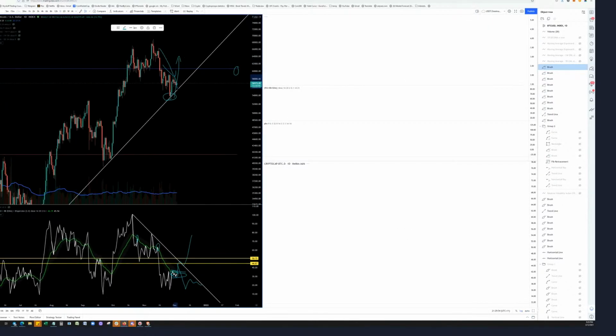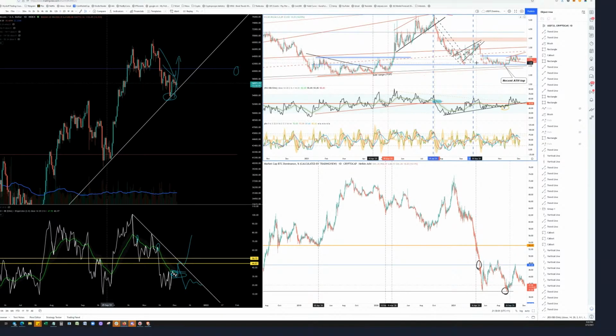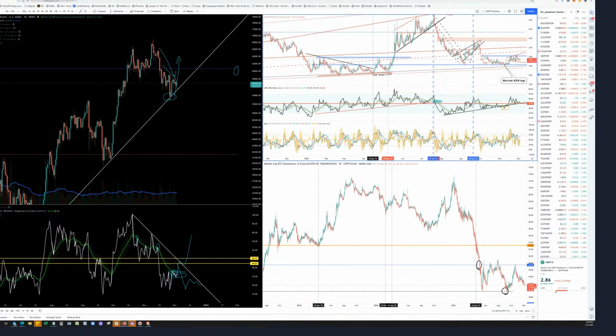So let's have a look at that. What have we got here? Here we go. Okay. Bit more extra information. Okay. I didn't realize I got my US dominance chart on. Okay. Let's look at the shorts and the longs, and have a commentary on that.